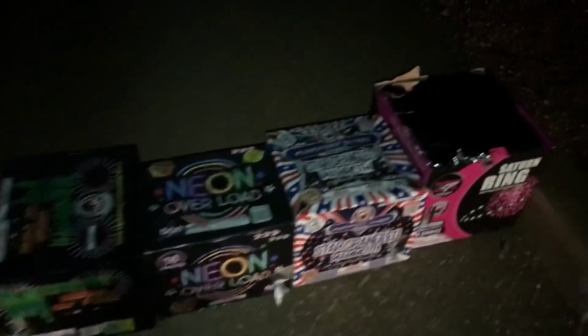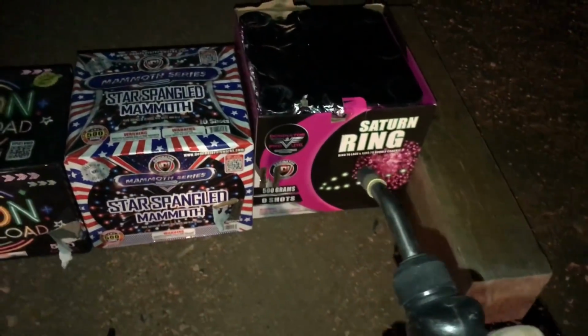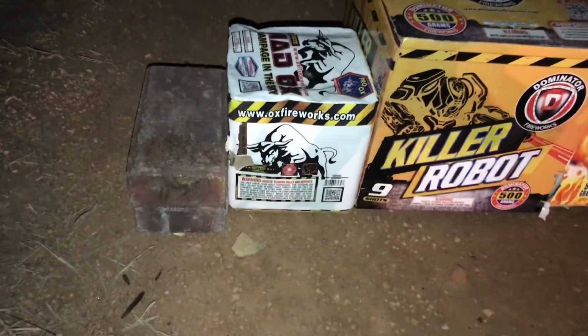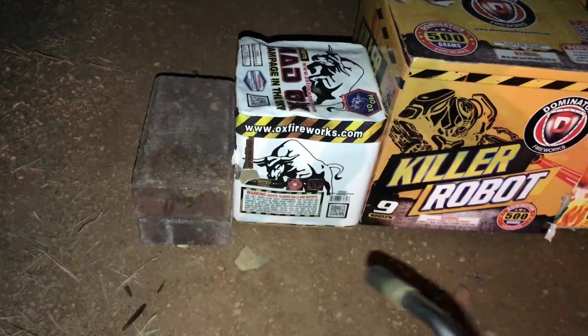So we've got all the Dominator cakes lined up. That is going to be our grand finale, the one I'm most excited about. I think we're going to start over here with the smallest of them, but don't underestimate this little powerhouse. So this is that Mad Ox Rampage in the Sky, 200 gram.